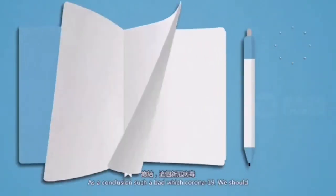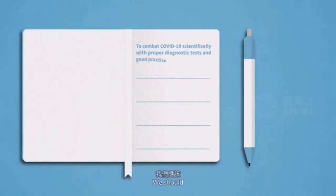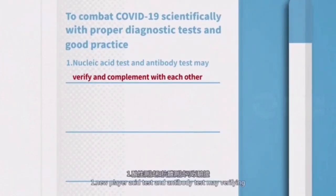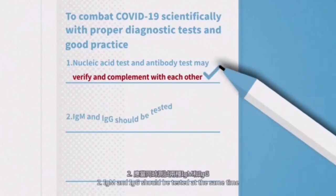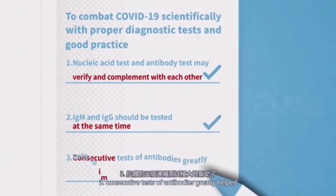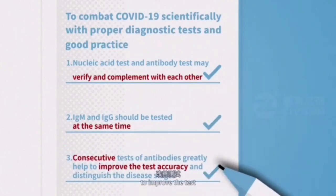As a conclusion, to combat COVID-19, we should use diagnostic tests scientifically as follows. 1. Nucleic acid test and antibody test may verify and complement each other. 2. IgM and IgG should be tested at the same time. 3. Consecutive tests of antibodies greatly help to improve the test accuracy and distinguish the disease stages.